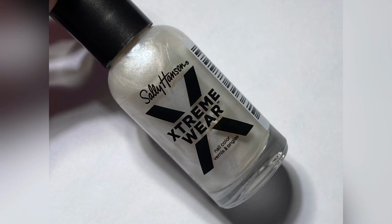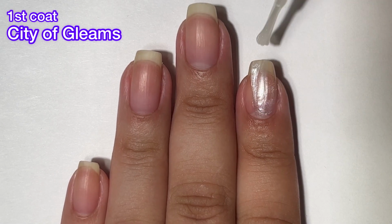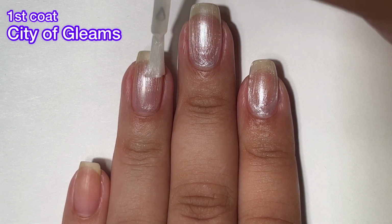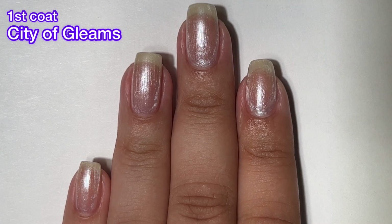And as promised, here is City of Gleams over Ice Cream Coney. I am going to show it to you here in 2 coats. I'm not so sure you're going to be able to reach complete opacity with this kind of shade. You might have to do 3 or 4 coats for that. In 2 coats, I could still see my nail line.